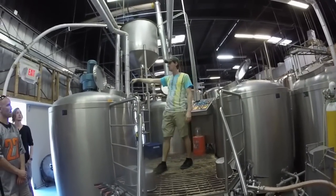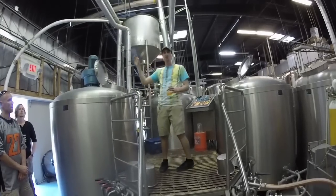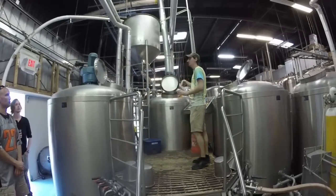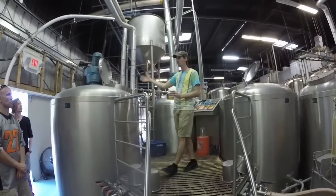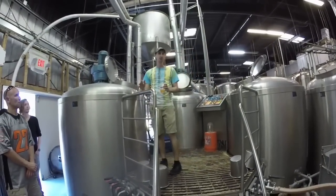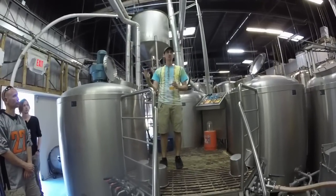Now that we have the barley separated, we've got to do something with it. We took all the sugars out already, so if we went to mashing again with it, we'd be unsuccessful in creating alcohol. So that's why we call this barley spent grain now, sugarless barley. It's still all organic, high in protein, high in fiber. We just don't want to throw it away.